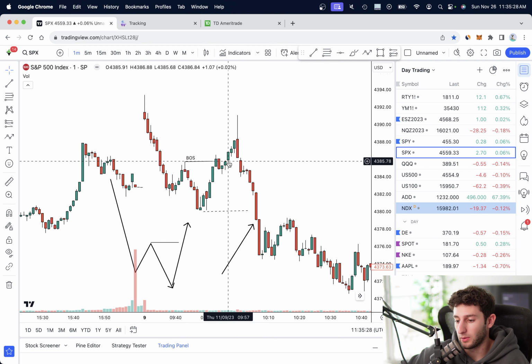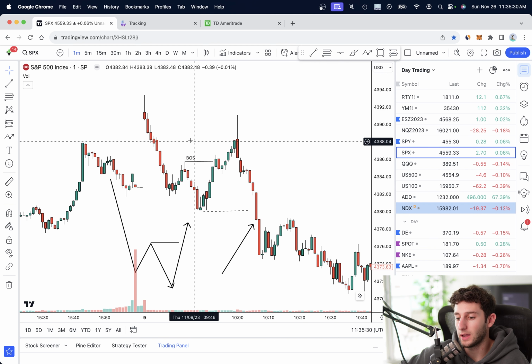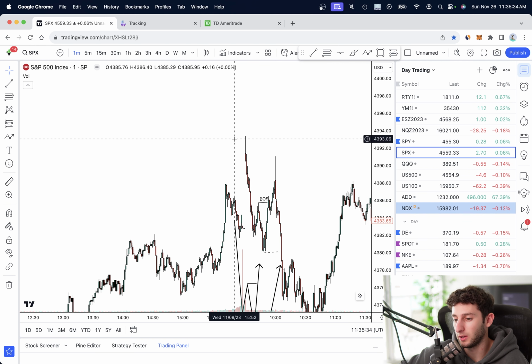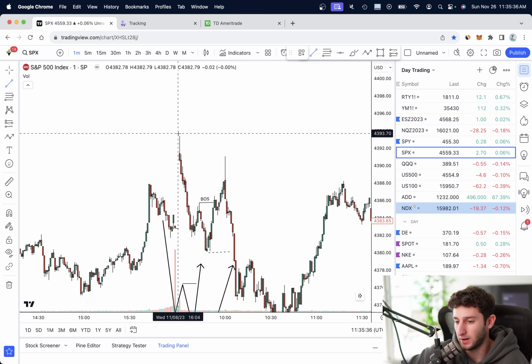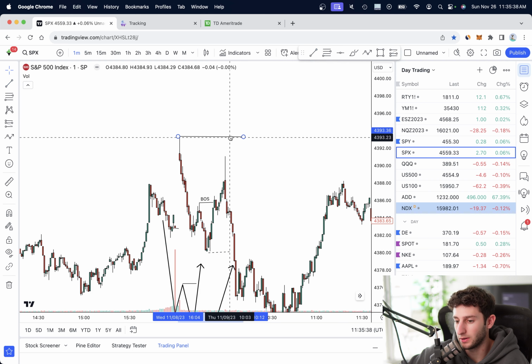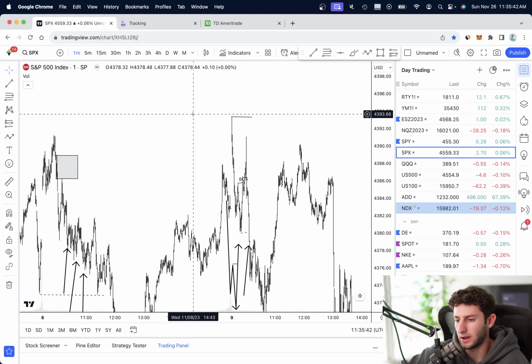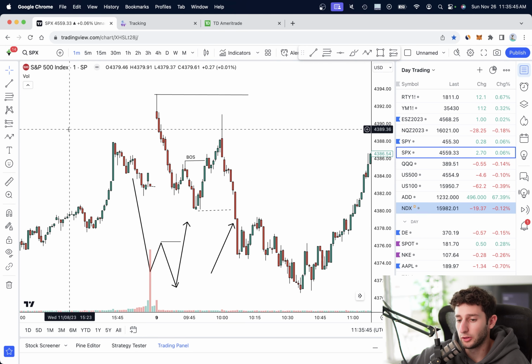So right around was 957. I end up getting long after I see price break that high. My stop is below this low. And my target is going to be up here at this high, targeting this liquidity right around here. And then I believe I had a higher target on more liquidity. Can't find it right now, but I had a higher target. So this was the trade that I was in.